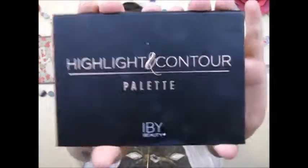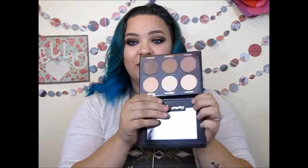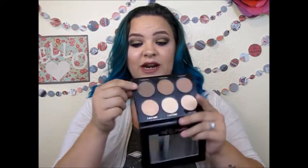Okay, and the last thing is this highlight and contour palette by IBY. I'm so impressed with this. First of all, look at this huge mirror. I love the packaging. I think it's so nice, and it feels nice, and it looks really nice. I think it looks so chic. And the colors are great. It's so funny because I always went for a more warm tone when I would contour my face, but since I got this palette, I have been reaching for this ashy tone, and I think it looks so great on my face. It is what I'm wearing today.